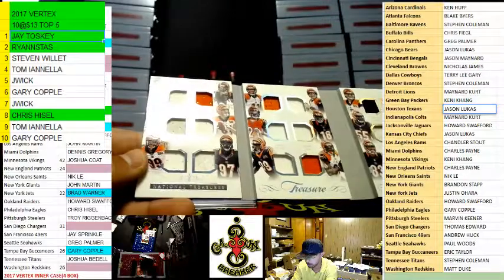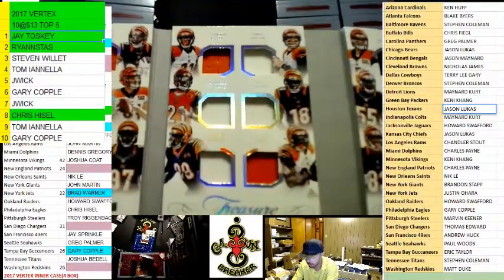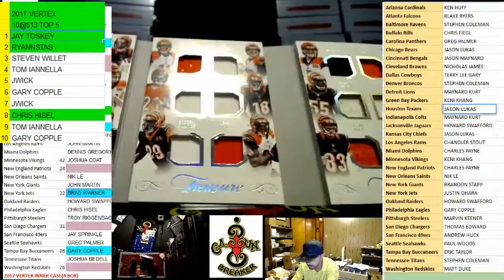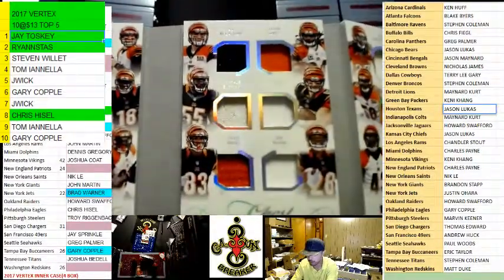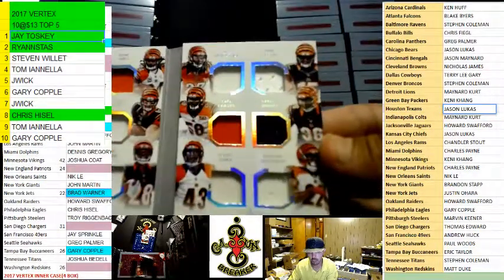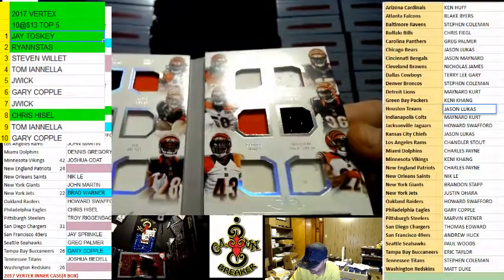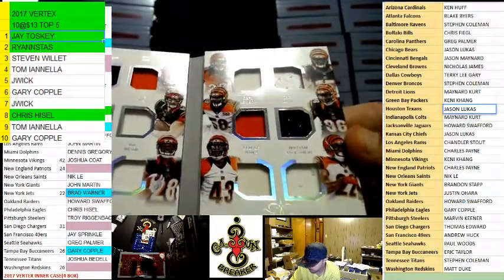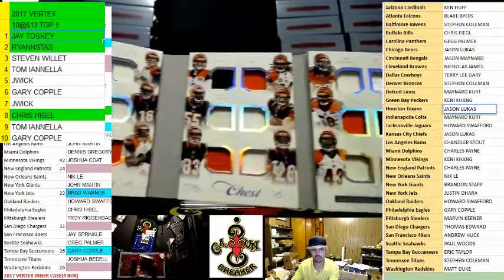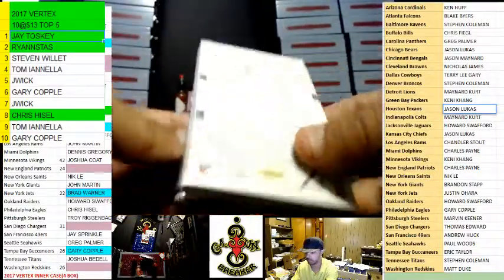Vincent Ray, Jordan Willis, Geno Atkins, Tyler Kroft, Giovani, Brandon LaFell, Andy Dalton, Lardarius Webb, A.J. Green, Andrew Billings, Jeremy Hill, A.J. McCarron, Adam Jones, Tyler Eifert, Vontaze Burfict, Tyler Boyd, Joe Mixon, Dre Kirkpatrick, Carl Lawson, George Iloka, William Jackson, Carlos Dunlap, and John Ross III. Big old treasure chest of Bengals.